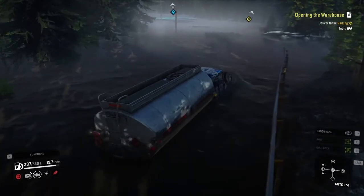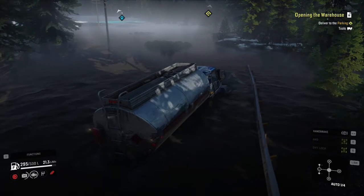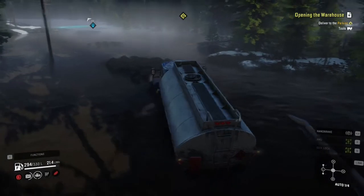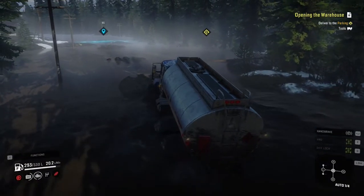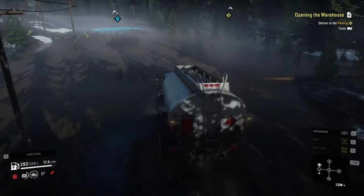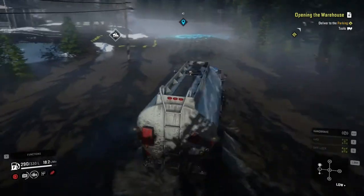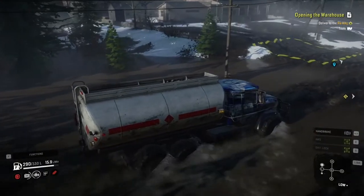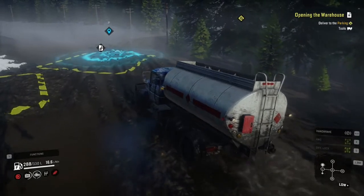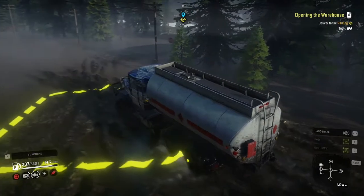I think I'm just going to go to this trailer. And since it's a repair trailer, I'm just going to repair my truck. And then try to go up here. High is not going to work, so I'm not going to try. So let's put this into low high and see where we go. So, okay, cool. Unnecessary damage from a fence, that was just offensive.